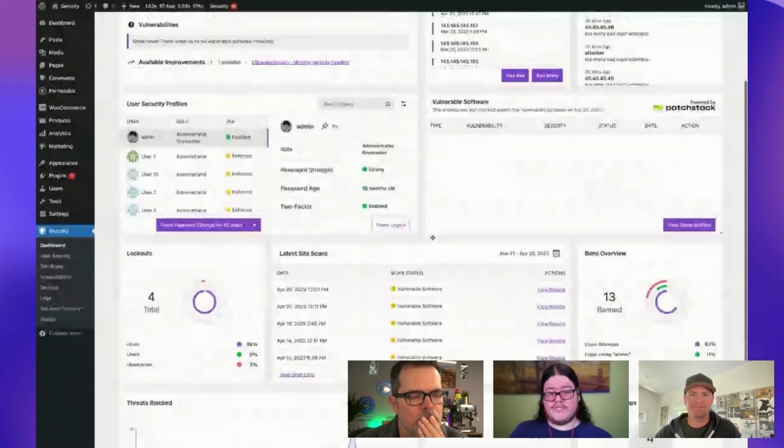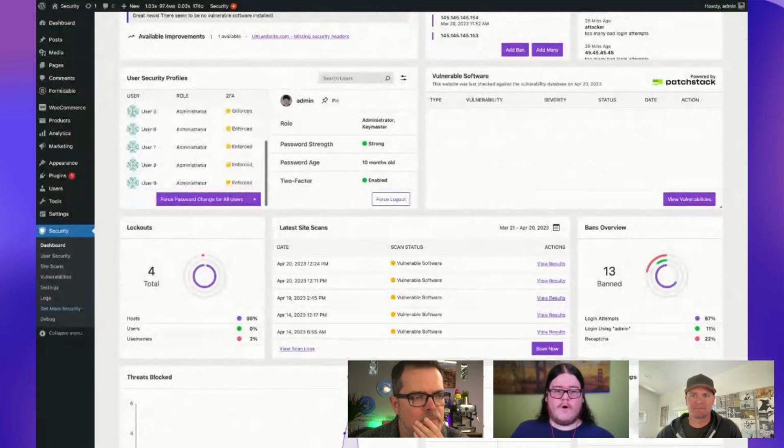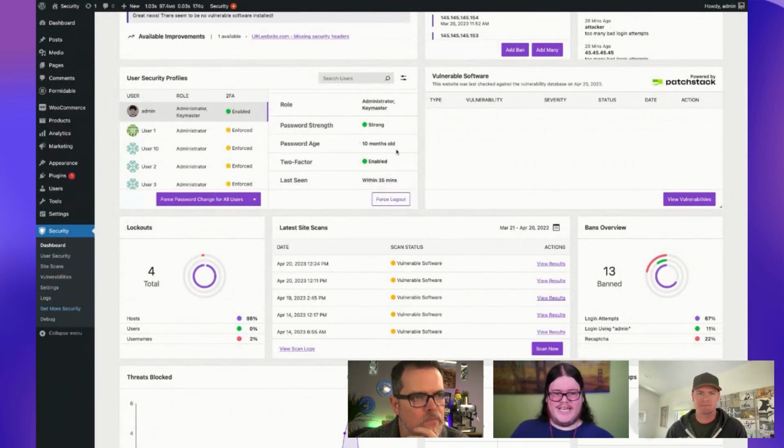We have this user security profile, which gives you a quick overview of the security of multiple users on your site. So you can see for me that I have a strong password. My password hasn't changed in 10 months. I've got two-factor enabled, which is awesome. And I was last seen within 35 minutes, which is pretty neat.